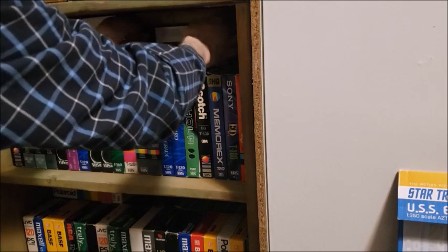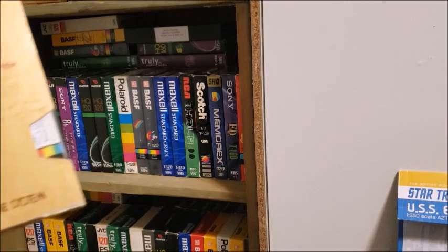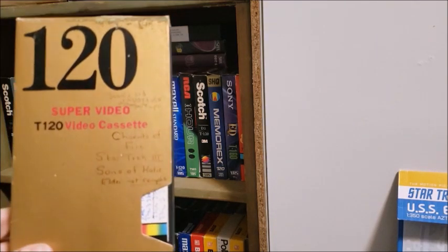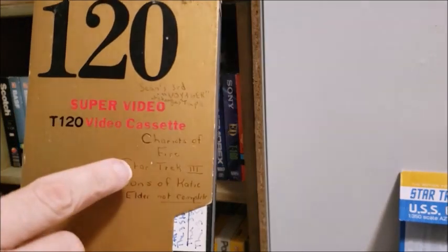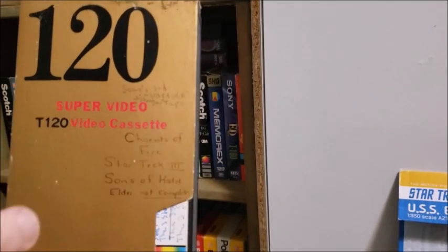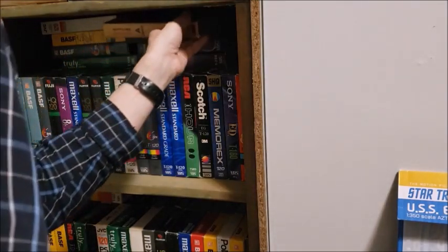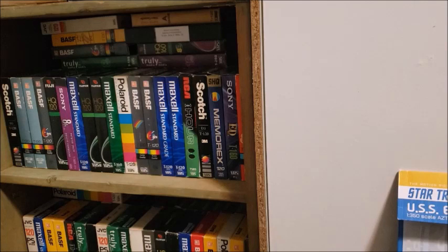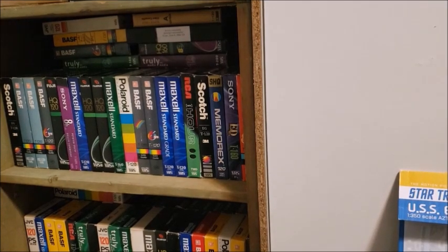Oh, and one more thing. I think I recognize it. Here we go. Before I got the VHS tapes separately of the movies, my mom had taped Star Trek 3 for me, but again, I got the VHS tape, which is more expanded in scope. Yeah. So that's all for the VHS collection.